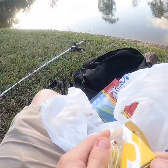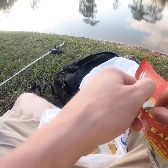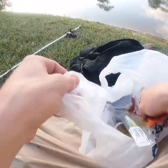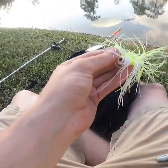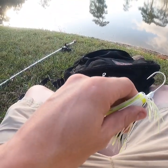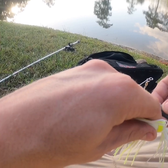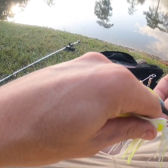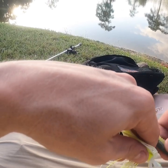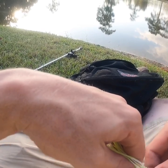Half ounce spinnerbait. White with chartreuse. Yeah, I could definitely tell by just messing with this one already. The quality is way higher. The hook's bigger. It has a bait stop on it. Just a few things I already noticed. The hook looks like a whole 5-aught.